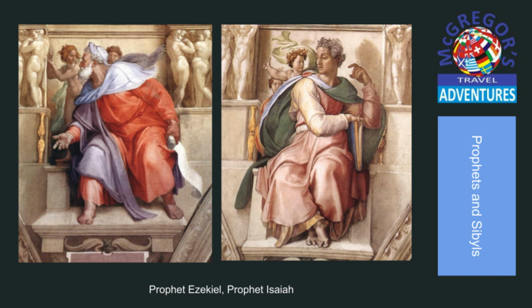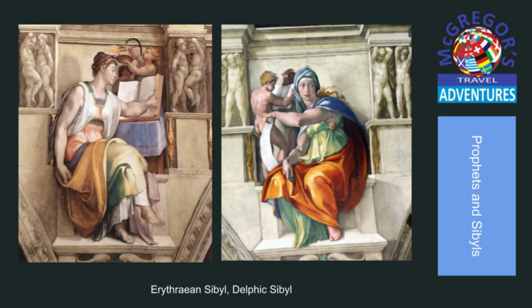The prophet Isaiah, placed directly over the screen that divides fallen man from the garden, holds his book of prophecy regarding the coming of the Messiah. The Erythraean Sibyl, from a town on the west coast of Turkey, whom St. Augustine quotes at great length, says that she certainly wrote some things concerning Christ which are quite manifest. I'm not quite sure what her putti is doing, but it looks like it involves fire.